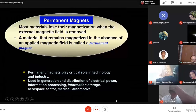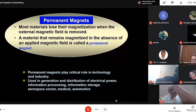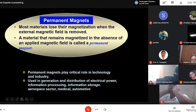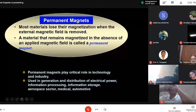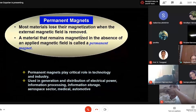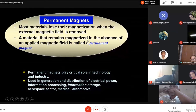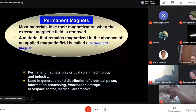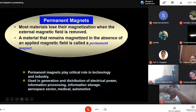Now, permanent magnets. You all hear about permanent magnets, which are widely used in many of our day-to-day applications. It is defined as follows: most materials lose their magnetization when the external magnetic field is removed. We know this very well. For example, a pin in a magnetic field gets magnetized, but once you remove the field, it loses its magnetism. But a material that remains magnetized even in the absence of an applied magnetic field, after removing the magnetic field, is called a permanent magnet. This is called a rare earth permanent magnet.